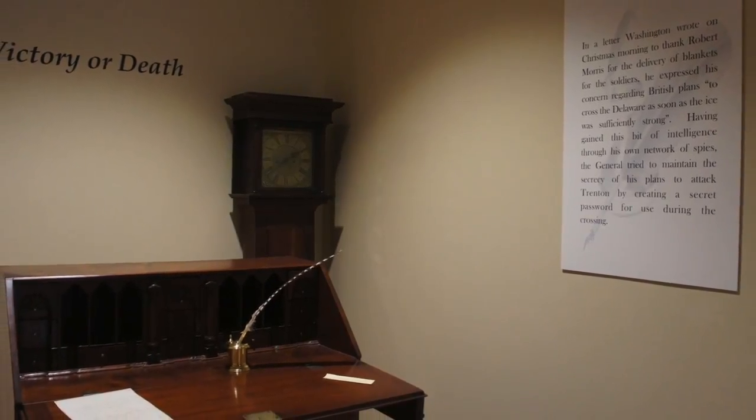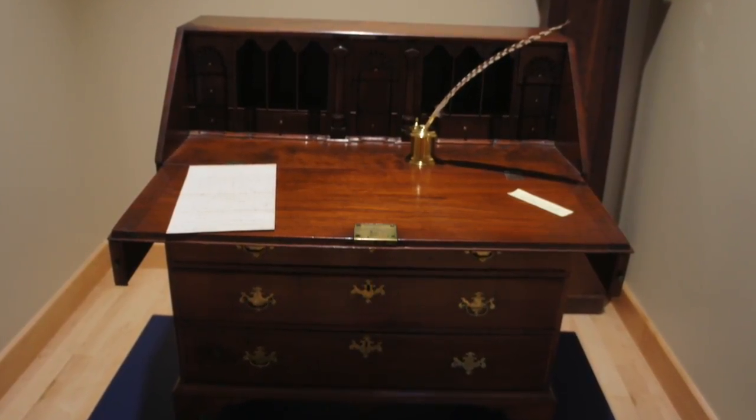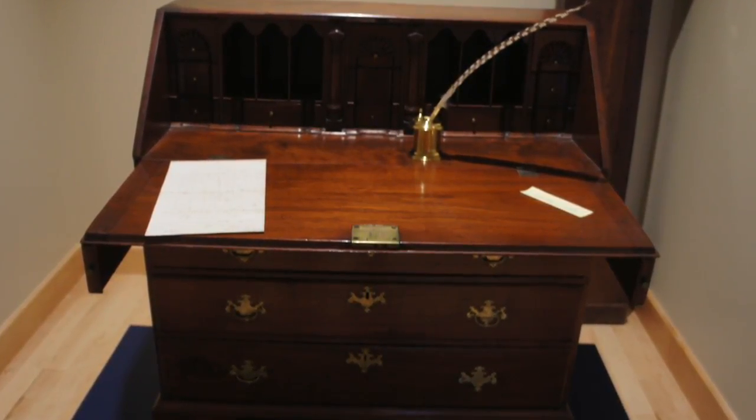This was the dust that was used to pen the famous phrase, "Victory or death," which was a password whereby one would say "victory" and the other would respond, "or death."